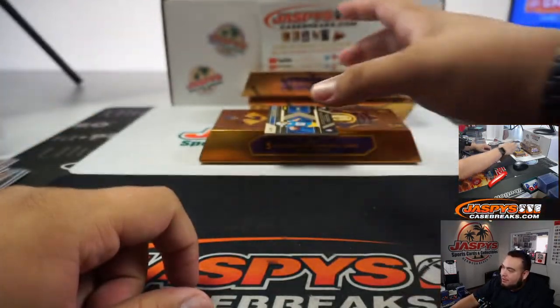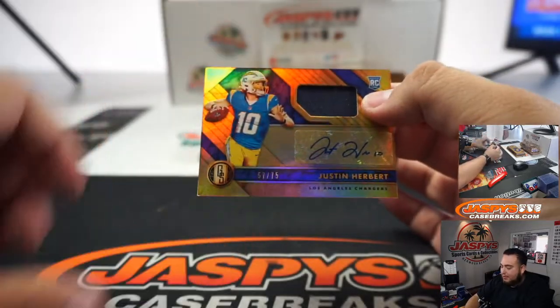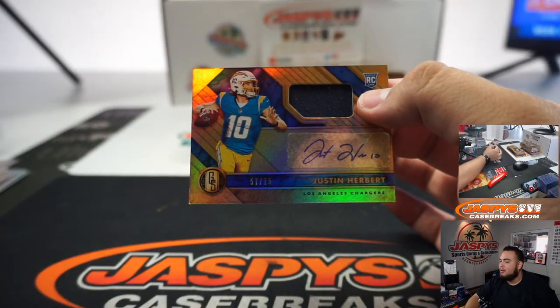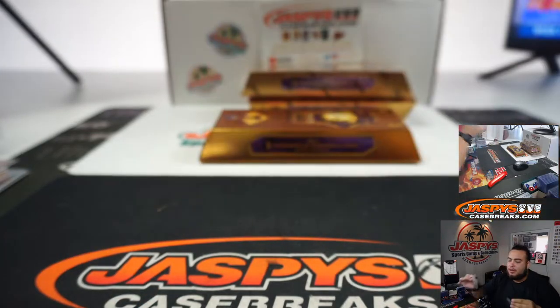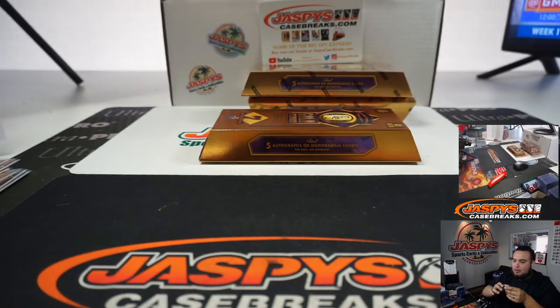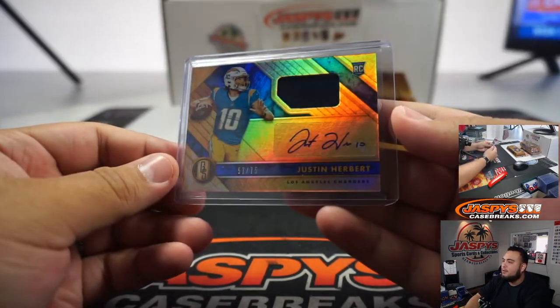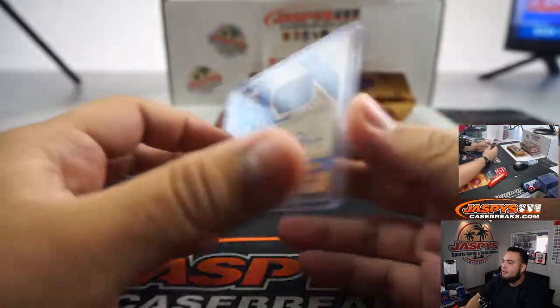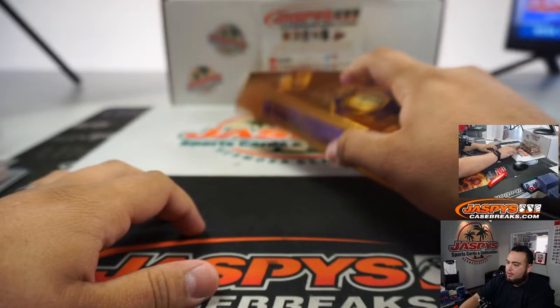Check this out, Sam. I told you I'd get you some Herbert. And we got 57 out of 75, Justin Herbert. It's a little small, little ding there, but that's normal. But there you go, man. Told you, man. I'm a Herbert magnet. Beautiful autograph, too. There you go. Very nice.